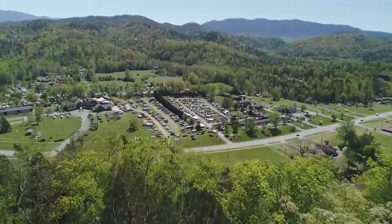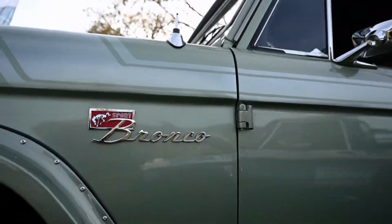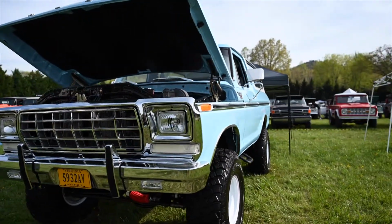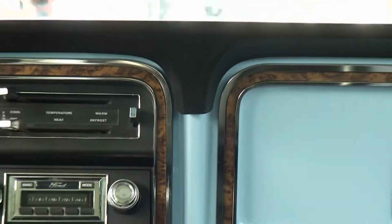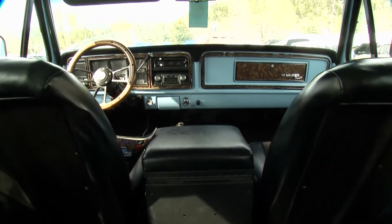Every spring, Ford Bronco owners get together for what they call the Bronco Super Celebration in Tennessee. And every one of those Bronco owners loves to show off their vehicle. This '78 Ford Bronco, it's the second generation, and there was only '78 and '79 of this model. Bought it about 5 years ago, and then spent about 3 years working on it. It was pretty much a basket case.